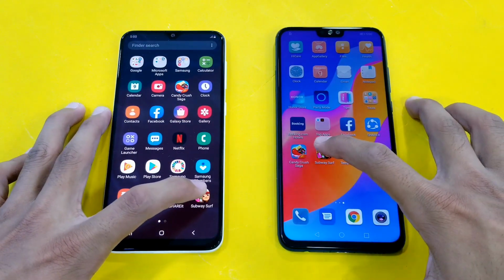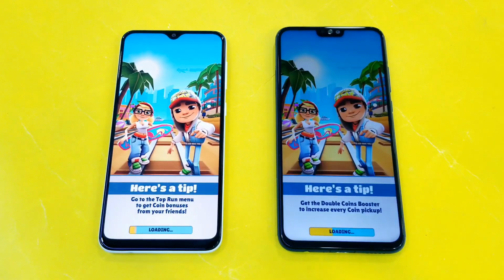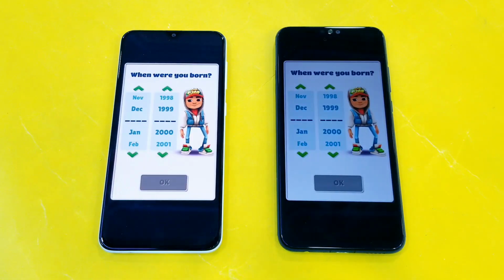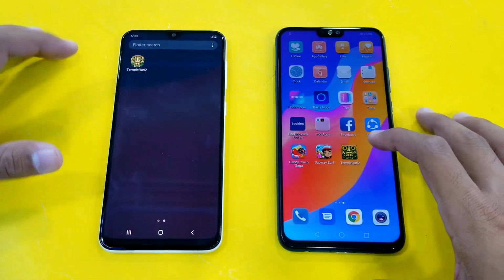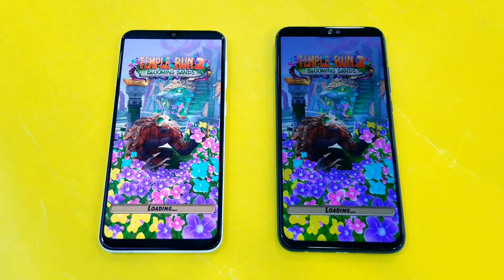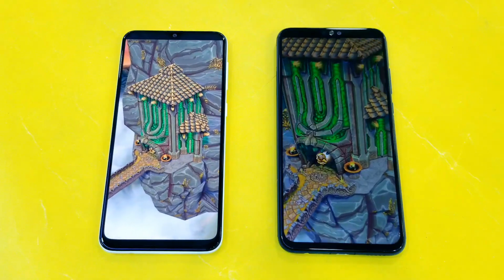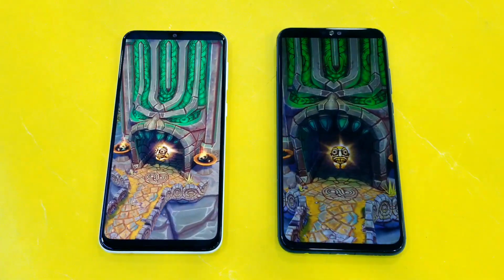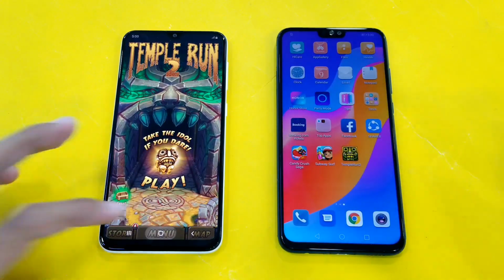Next up is Subway Surfers, and this time Honor 8X is just a tiny bit faster, and Samsung Galaxy A30s is also right behind. The last game application we have is Temple Run 2, and let's see. Again Honor 8X seems faster there, and yes, it is a little bit faster than the Samsung Galaxy A30s.